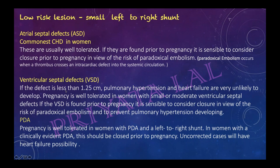And VSD is the second most common. Here, if it is less than 1.25 centimeter, then complications in the form of pulmonary hypertension and heart failure are less likely to develop. Pregnancy is usually well tolerated, but if the patient is coming for preconception counseling and you are able to diagnose VSD, it will be sensible to do the surgery or to consider closure before she gets pregnant, because again there is a risk of paradoxical embolism, and there could also be pulmonary hypertension. That will help in answering your question as well. So if you find a patient before pregnancy, closure should be considered to avoid paradoxical embolism and pulmonary hypertension.